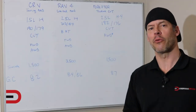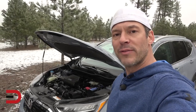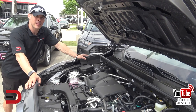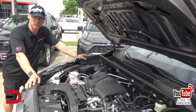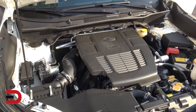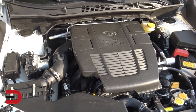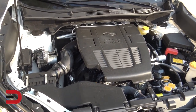All right, breaking down more facts and figures and numbers, engine, powertrain, that kind of thing, transmission. 1.5 liter inline four cylinder for the CR-V, 190 horsepower, 179 pound-feet of torque, CVT, front wheel drive standard with all-wheel drive as the option. RAV4, 2.5 liter four cylinder, 203 horsepower, 184 pound-feet of torque, so more powerful there in terms of horsepower, 8-speed automatic transmission, front wheel drive standard, all-wheel drive optional. Of course, with the Subaru, all-wheel drive is standard across all of them because it has standard symmetrical all-wheel drive. 2.5 liter four cylinder, 182 horses, 176 pound-feet of torque, CVT.